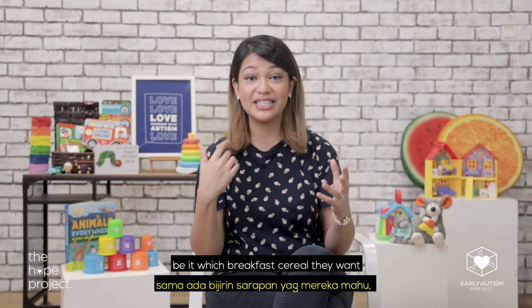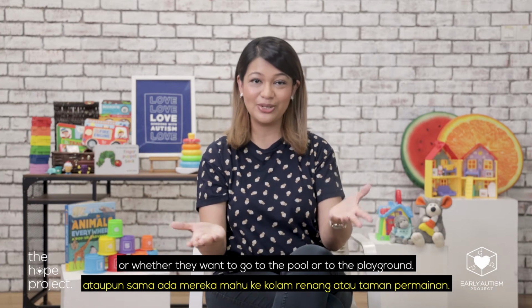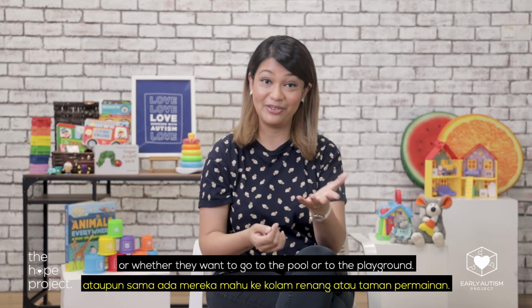Finally, give choices wherever possible to your child to give them an increased sense of control over their life. Be it which breakfast cereal they want, or what color shirt they want to wear today, or whether they want to go to the pool or to the playground.